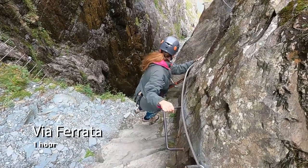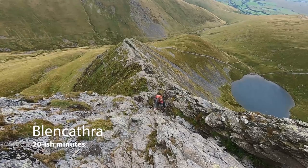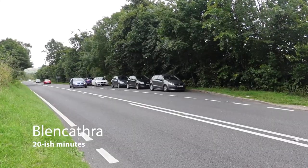So whilst we've been up here, it was a little bit of a drive to get to the Honister Slate Mine to do the Via Ferrata. Probably about an hour. That was the longest drive day for us. The following day we then hiked Blencathra, which was very close. We just pulled up on a lay-by on the A66.